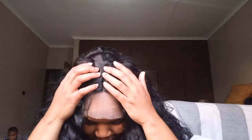Yeah, this is it. It's not black, but guys, the softness. The softness, guys. Let's see the back. This is the back.